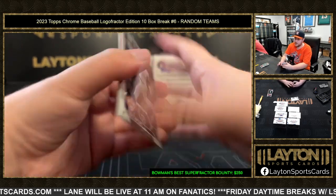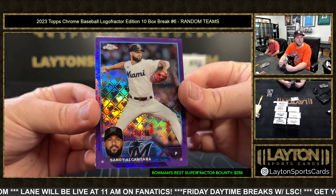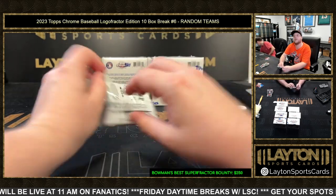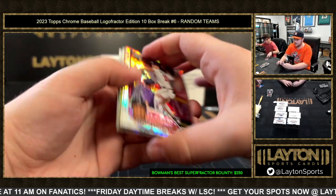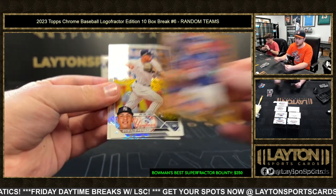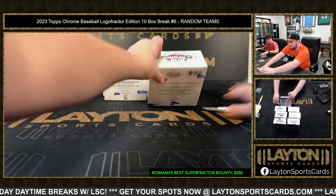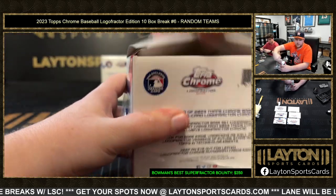All right. We got KB, Votto, Sandy Alcantara to 250. Nice one there, Marlins. That's Miami. Michael Harris and Christian Yelich. Ah, okay. That makes sense. Sunday night. Does make sense. Vaughn Grissom, Logan O'Hoppe. That's a gold Pete Alonso to 50 for the Mets on the Logofractor. Oswald Peraza and Trea Turner. On to the next. Good luck here, everybody.